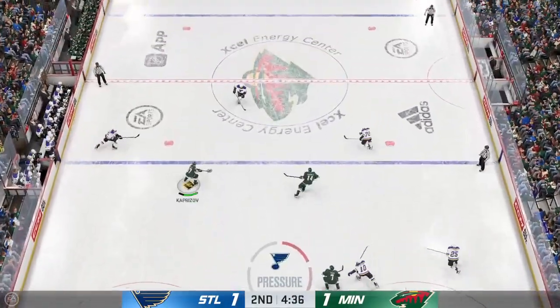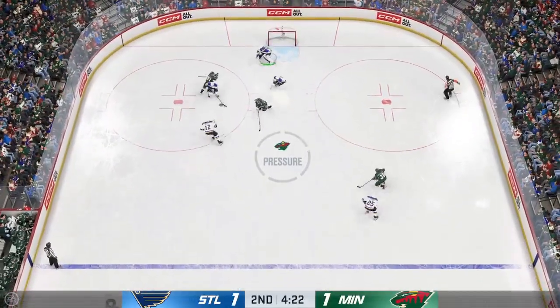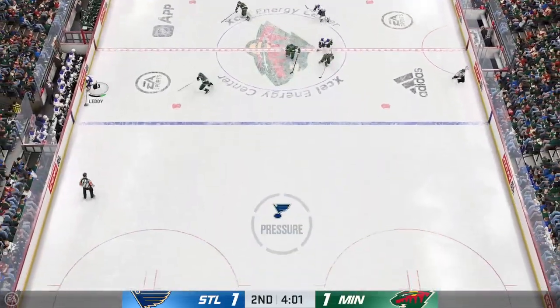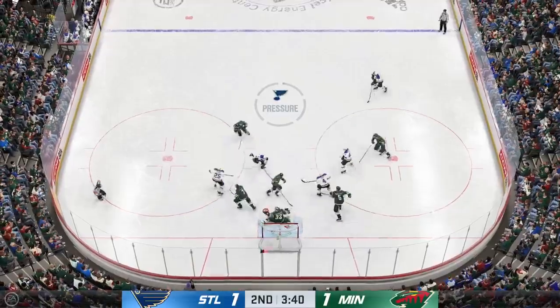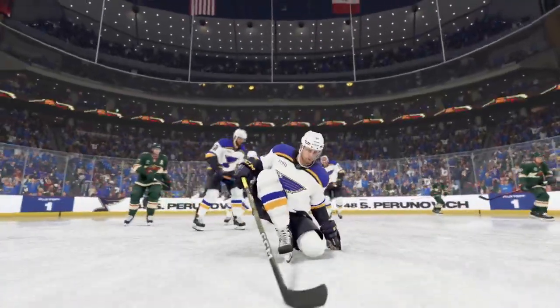Works it across to Eriksson Ek. Picking up steam in the offensive zone. Love that hit. Moves it to Falk. And he slides it quickly to Letty. The Blues have it behind the net. A chance in front! Scores! What a finish on the play!